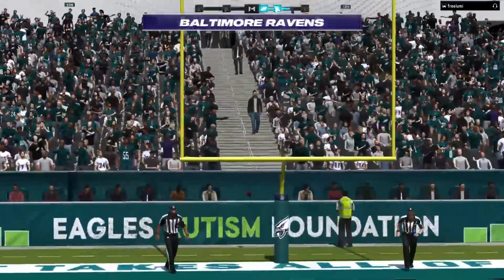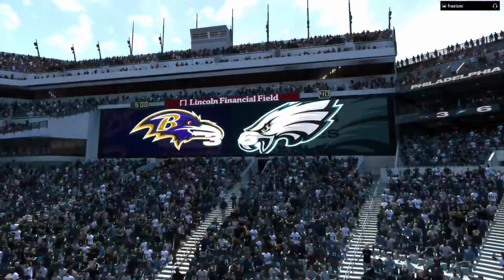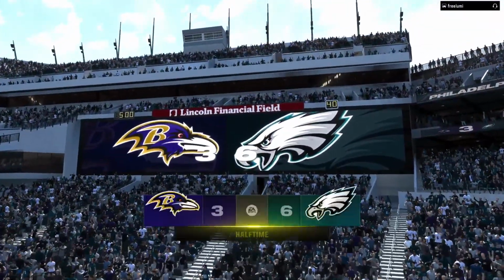Tucker's kick is good, and that will do it for this 1st half. And that'll do it for the end of the second quarter.